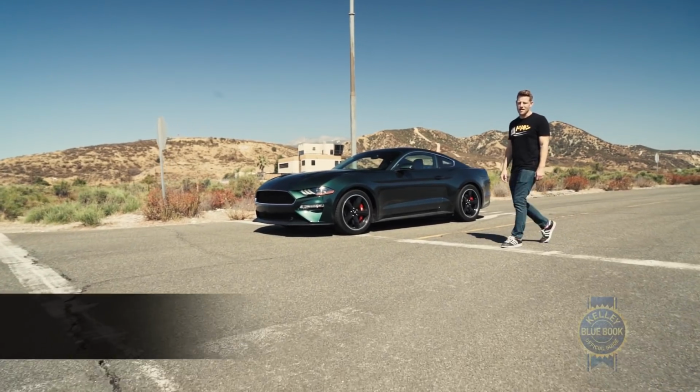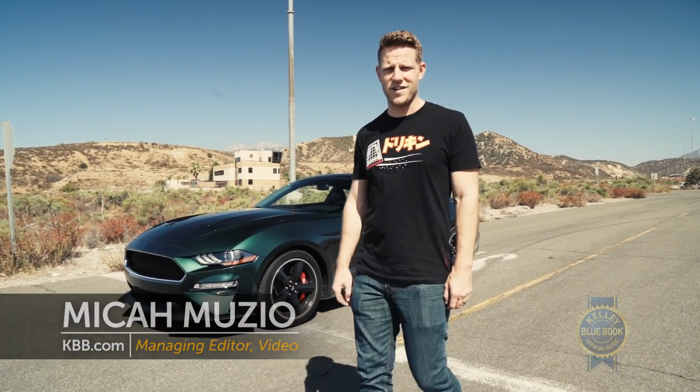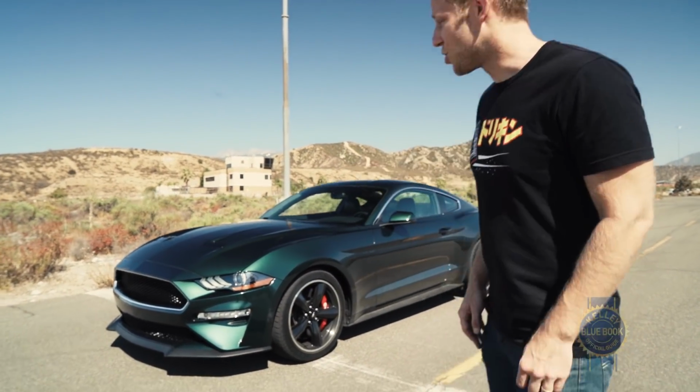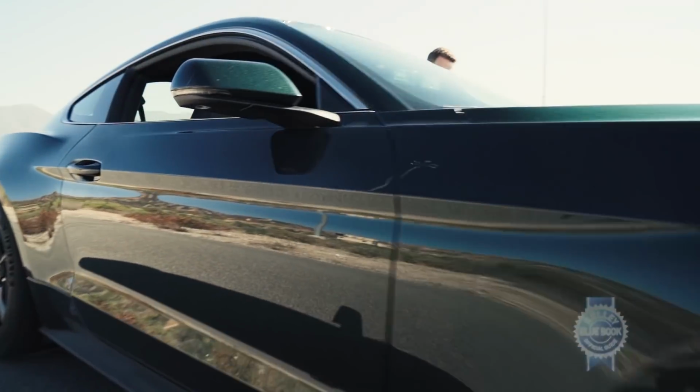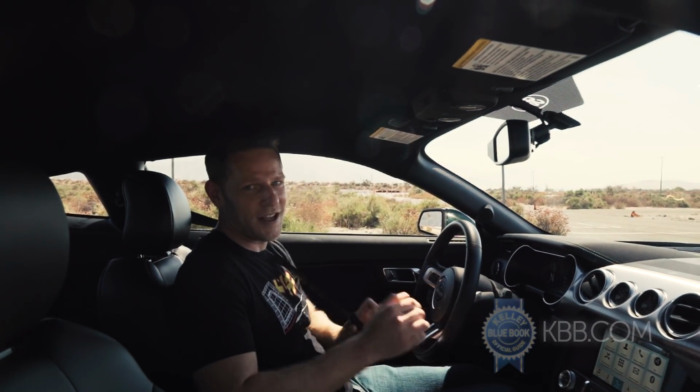The Ford Mustang Bullitt is a modern interpretation of a 1960s movie car. Now, you have a choice to make. Should I recount its storied past to give proper historical context, or should I drive it like an idiot? Good choice.